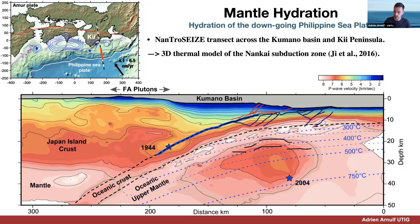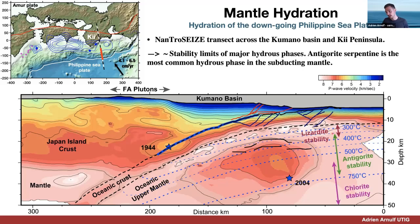From those isotherms, we can infer the stability field of some of the major hydrous phases in the upper mantle. Lizardite is typically stable up to 350 degrees. Then you have antigorite, which is stable between 300 and 650 or 700 degrees. And at greater depth, only chlorite is stable. So the main observation here is that this low velocity anomaly is mostly within the stability field of antigorite serpentine.